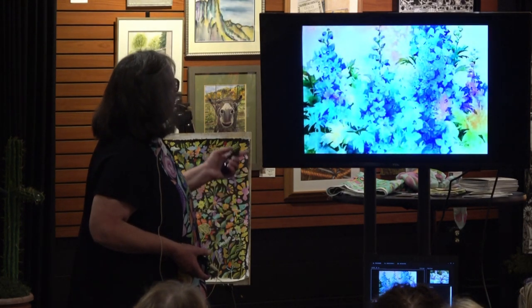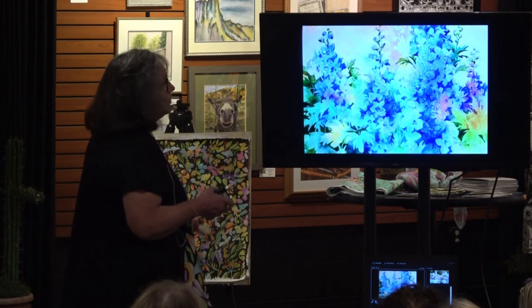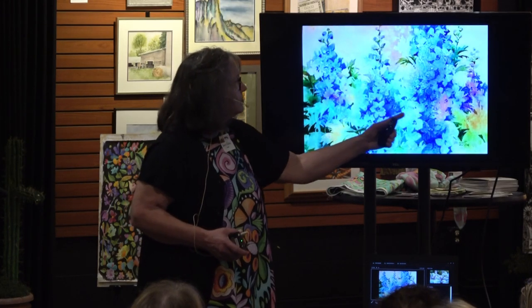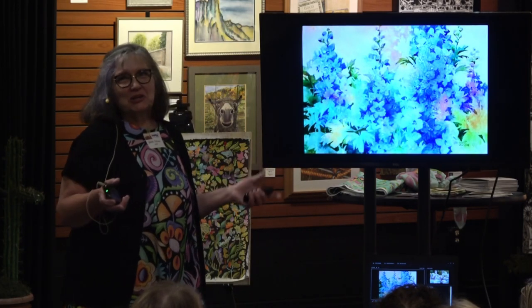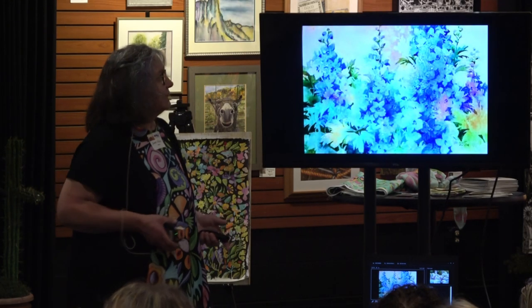So now this, I think, is Bridget Austin, and once again, look at how she has the wash down there, and she's finding these shapes by painting in the negative space. And I was like, how do you think that way? I mean, clearly, I think with watercolor, you have to do a little bit of planning.